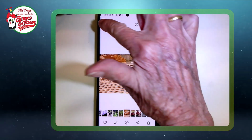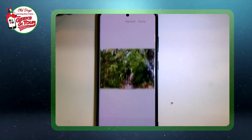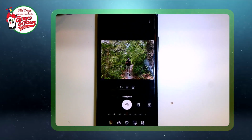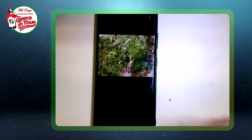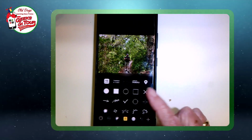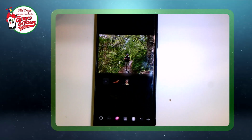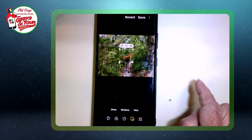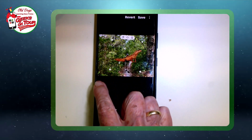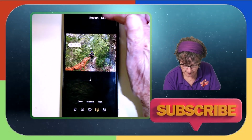Sticker saved. Now I go to the picture of Jim in the woods and edit and markup. That's this little face with the pencil, and stickers. And you might not see the sticker right away. It should be under the gallery icon. And there it is. I have a couple, but the little dragon is right there. I just tap it. Now this one I want to make bigger. And move down here. And there we go. I save.